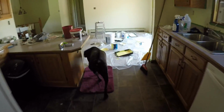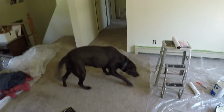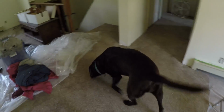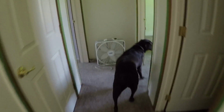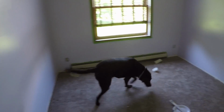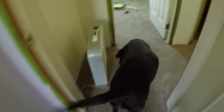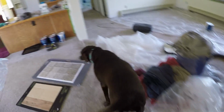What do you think, Bear? This is the first time that she's been over here to see the operation. What do you think? Yeah, it's exciting, huh? Oh boy. What do you think of the work? What do you think of the painting? Checking out your mom's office. A little bit of snooping. See what she does. You don't see any kitties over here.